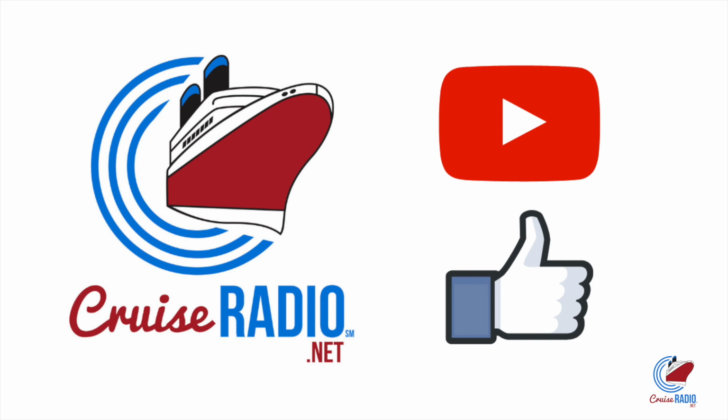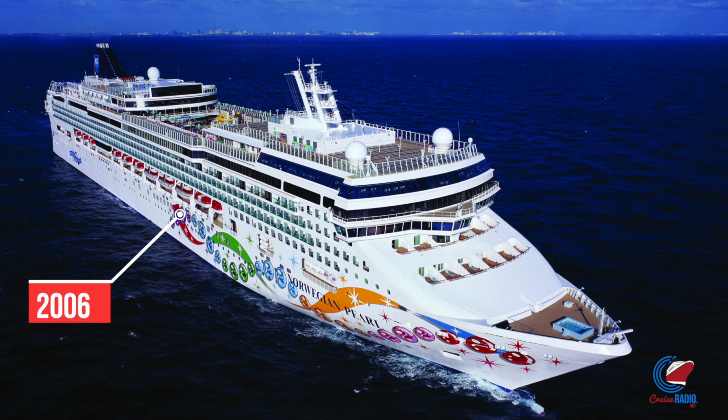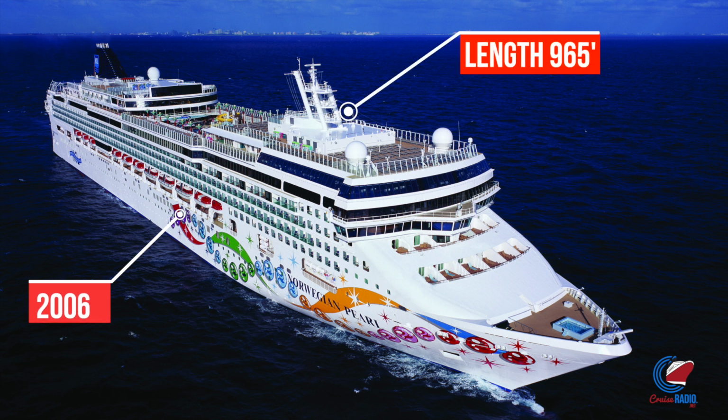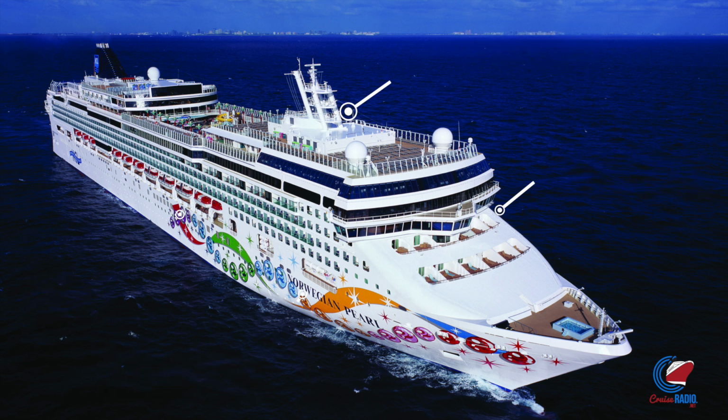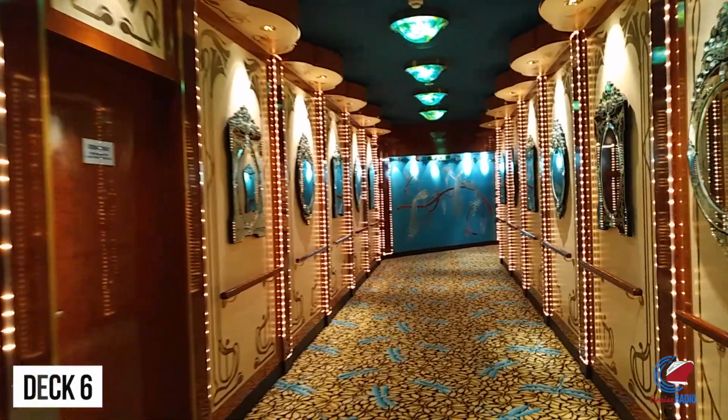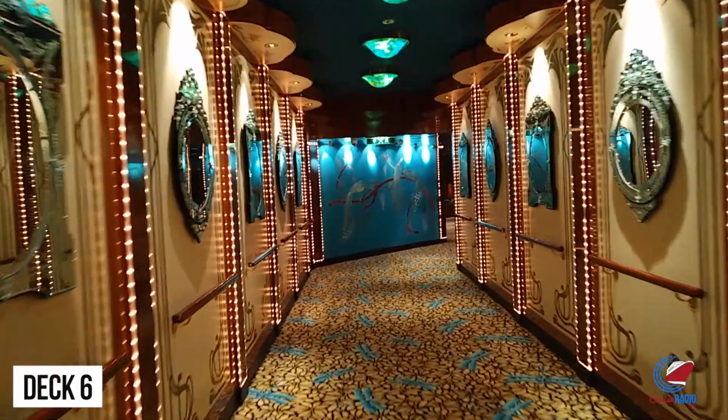So first, some basic information. Norwegian Pearl was launched in 2006. She's 965 feet long, carries 2,396 guests, has 15 decks, and 93,530 tons. Also, she is part of the Jewel class of ships, so she has three other sisters: Norwegian Gem, Norwegian Jewel, and Jade.